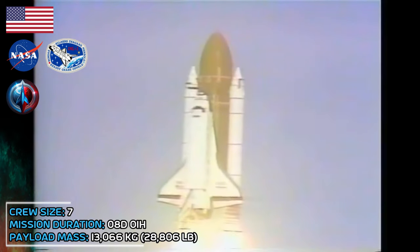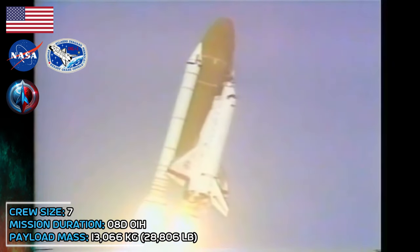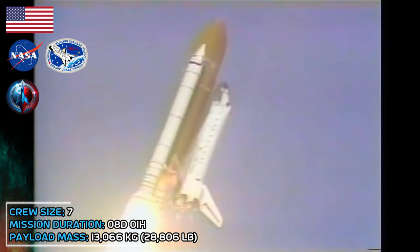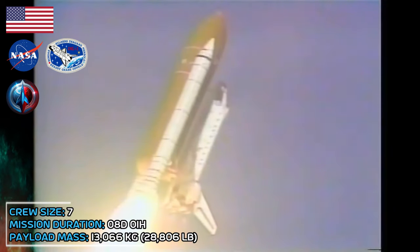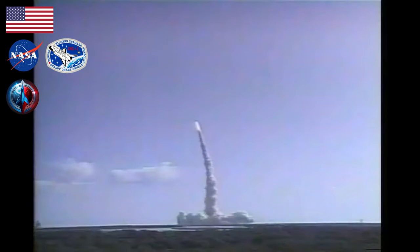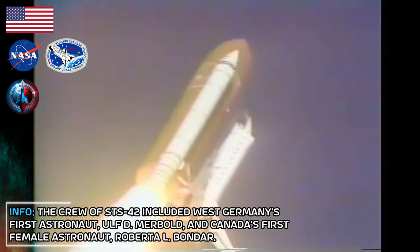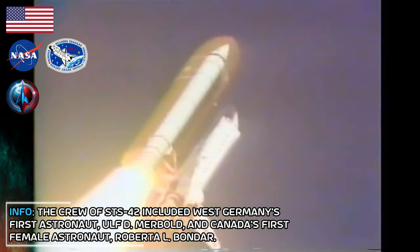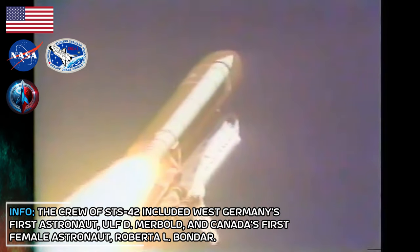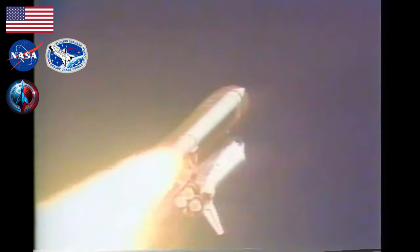Houston is now controlling. Discovery and crew are rolling on course. Roll program. Roger, roll, Discovery. Roll maneuvers complete, placing Discovery and crew heads down and on the proper heading. Engines at 100%. Engines throttling back now to 70% to help maintain optimum aerodynamic conditions as Discovery accelerates through the dense lower altitudes.